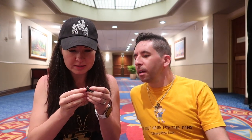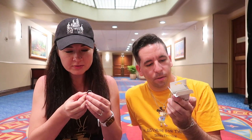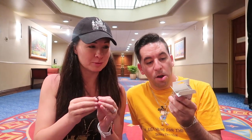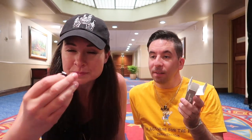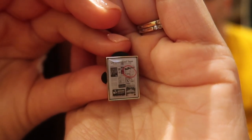Ooh, this is a cool looking one. This is like the Disneyland news. All the pins are black and white, but this one has a little bit of red on it. That's super cool. It's like a little Disneyland newspaper. Can you tell what's circled though? It's so small, I can't read it. It says dateable. Dateable? You're very dateable, right? Thanks.